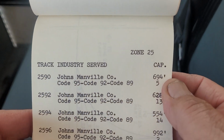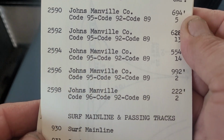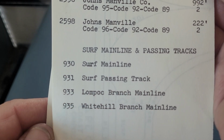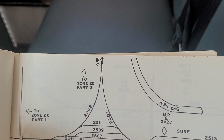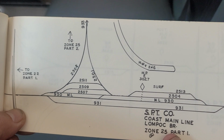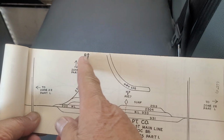John's Manville had a lot of business. Don't know what kind of business that was, but they had a lot. And Surf. And this shows the Wyatt Surf branching off onto the Lone Pine branch. Lone Pine branch is that way.